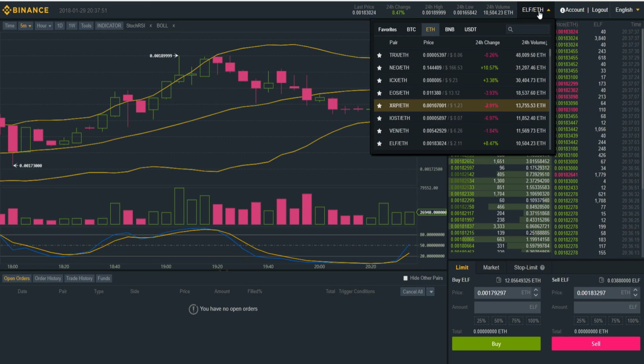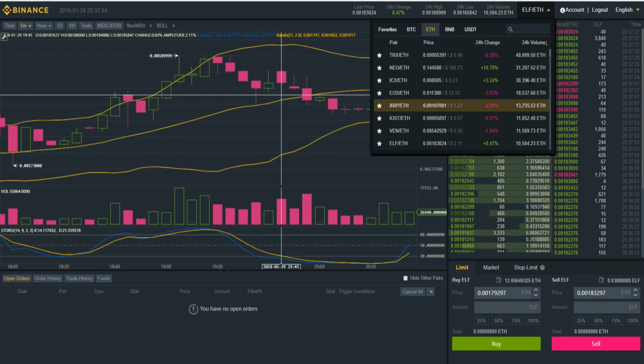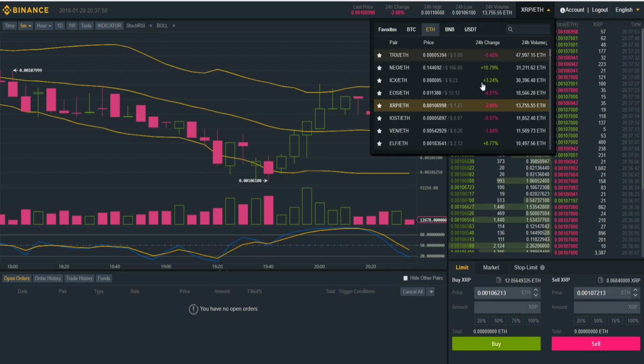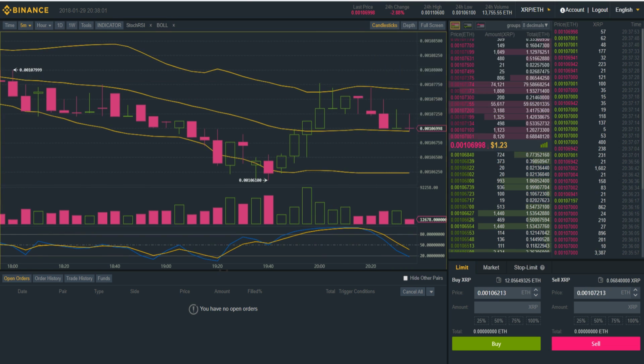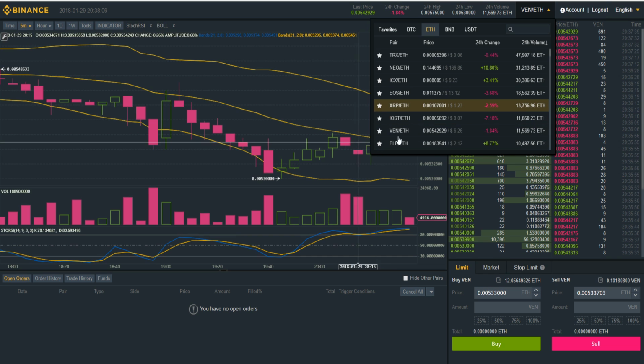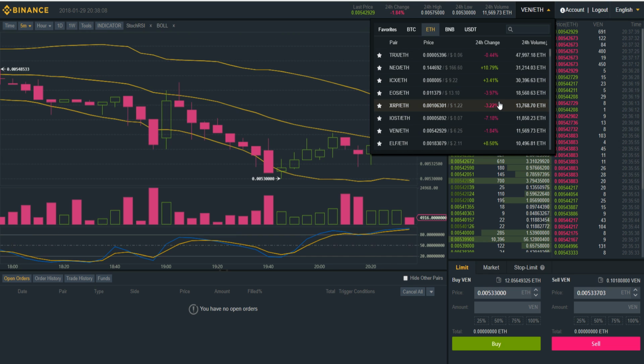Like all these coins, ELF does 13,000 Ethereum in a day, which is good enough for me. XRP does 13,000 volume in a day. And then Ven does 11,000 and ELF actually does 10,000. Right now I was going to day trade in Neo, but it's just too expensive. I wouldn't make enough money. If Neo went up $1, I could hold 150 of these, so I could make $150, but it's just too risky for me because I wouldn't want to see it drop $3 or $4 and lose a ton of money. So it's too volatile for me right now.